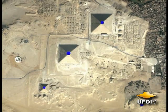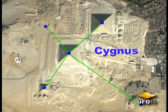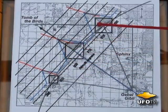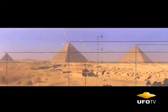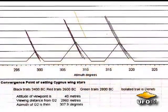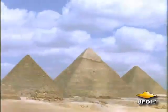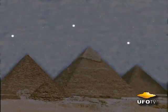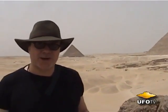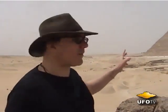Rodney Hale then made a series of calculations and found something amazing. Not only did the three Giza pyramids fit the stars of Cygnus perfectly, another significant alignment with Cygnus was present at Giza. You will see the three wing stars of Cygnus setting into the three peaks of the pyramids. From a point behind Jebel Gibli, the builders of the pyramids would have seen the three wing stars of Cygnus simultaneously set directly into the top point of all three pyramids. It was an important discovery that clearly pointed to the fact that the Giza pyramids were constructed to mimic Cygnus.